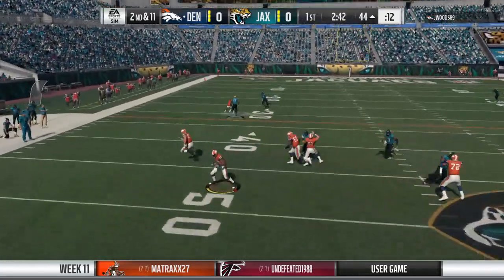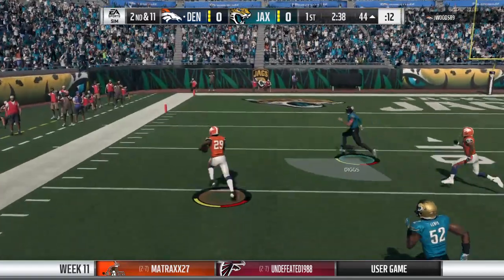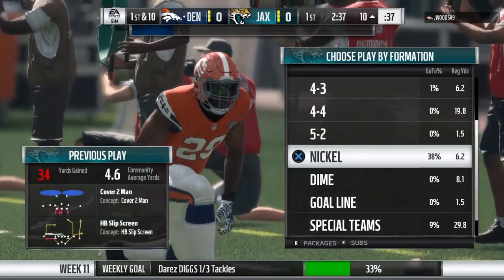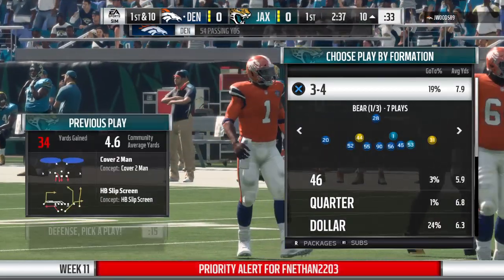Second down. Here's Newton. They set up the screen to Hill. Past the 20. An excellent pickup of 34 yards. Great mix of play calling so far. 3 runs, 3 passes. All 3 passes have been completions.